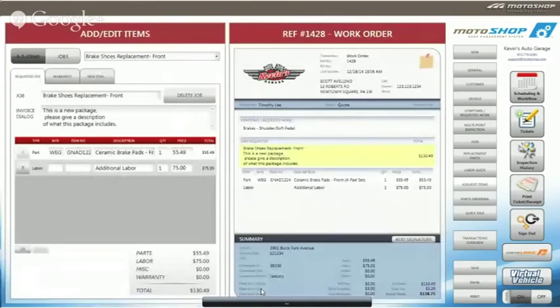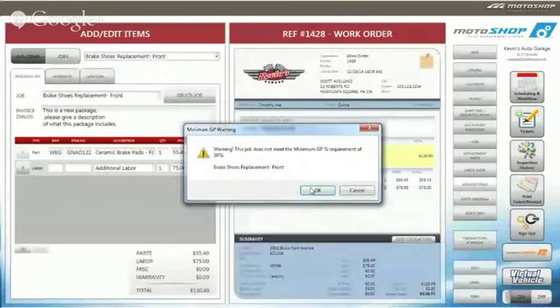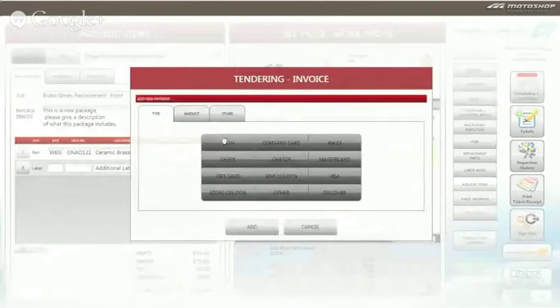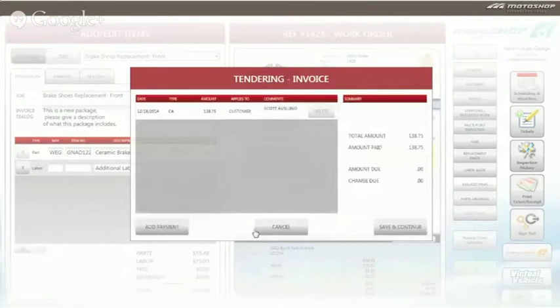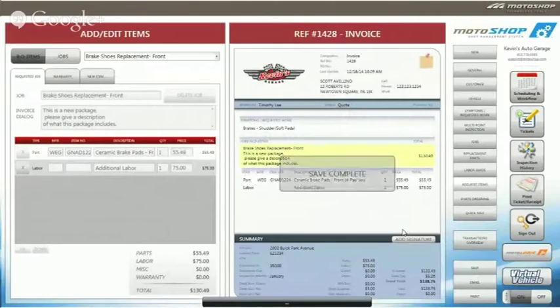Once we're done with the ticket, the technician can save it as a completed work order. What the service writer can then do is save it as an invoice. Basically, we can add a payment. We can add cash, credit card, check, you name it. We're going to do cash right here, and we're going to do the full amount. We'll hit save and continue, and now it's an invoice.